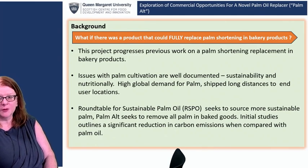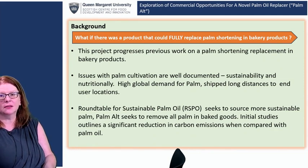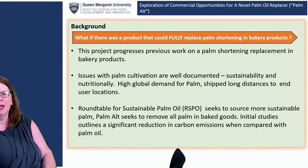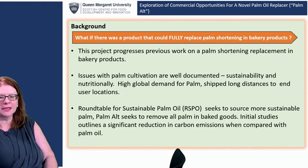So a little bit of background about the project. What if there was a product that could fully replace palm shortening in bakery products? This project progresses previous work on a palm shortening replacement in bakery products. Palm shortening is widely used in bakery, but the issues with palm cultivation are well documented from a sustainability point of view and a nutritional perspective. High global demand for palm shipped long distances to end user locations doesn't help with sustainability.